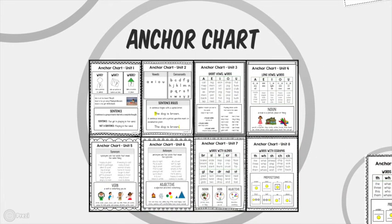So there's 8 different anchor charts included. The anchor charts are in color and all of the activities are in black and white, so your printers can thank me. The anchor charts are going to show the 2 to 3 target skills for each unit. I highly recommend having these in your student's binder, posting these in the front of the room. You could project them on a smartboard each day or pull them up on the iPad. There's a lot of cool things you can do.